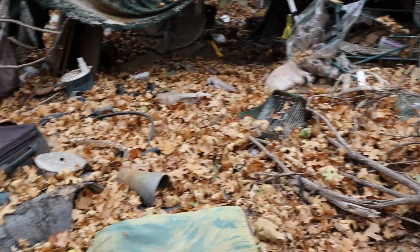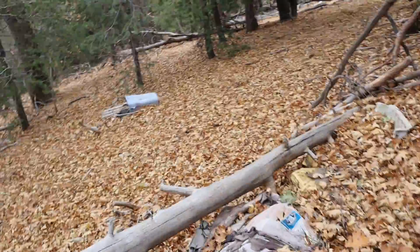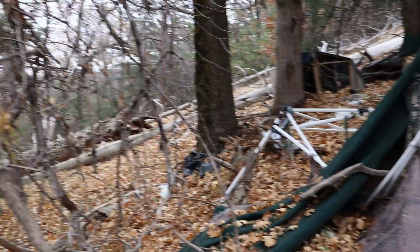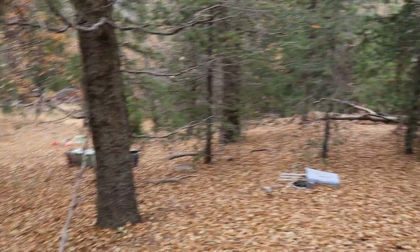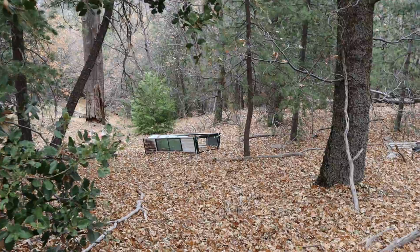Wow. Old sleeping bag or pillow or blanket or something. Luggage. There you go. Don't think I'd be moving into that anytime soon. My heck. There's an old truck topper, like a camper shell.